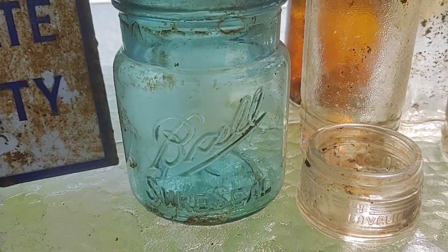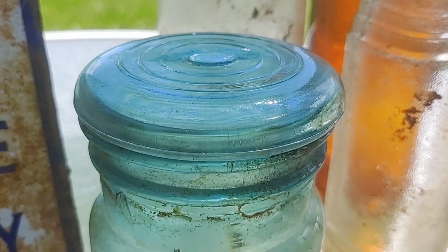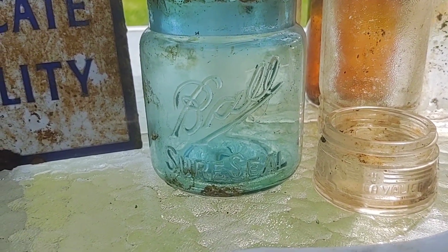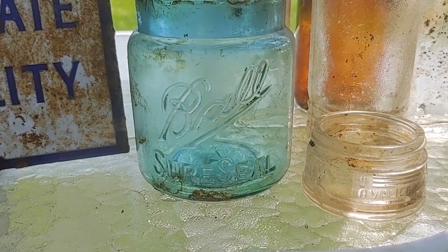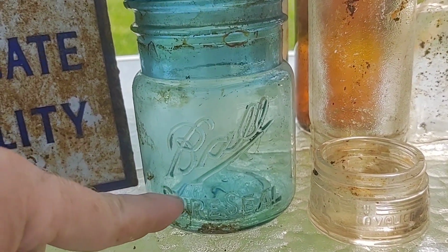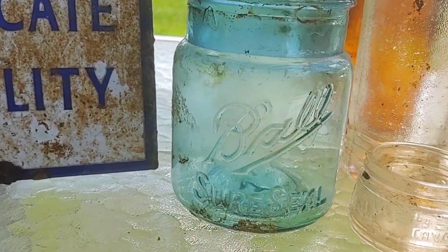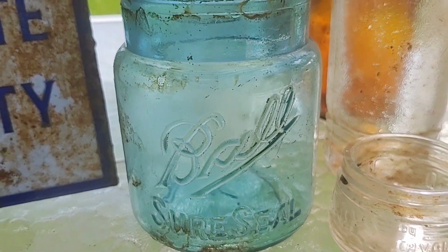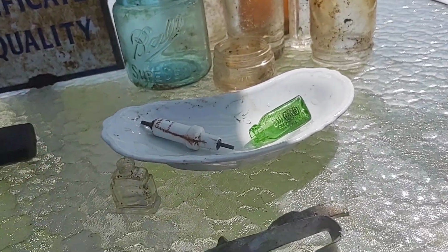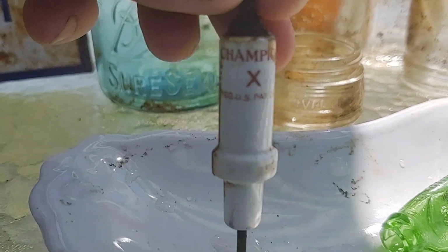That Sure Seal's nice. Now the lid was from a previous dig. And I could do some more cleaning on it, but that is an excellent jar. An excellent jar. Now that jar there, I do believe this jar dates from 1923 to 1933. So it's a good old one. That's a good jar in excellent condition. I know it's dirty, but I want to get this video out. Champion X spark plug, that's an old one.